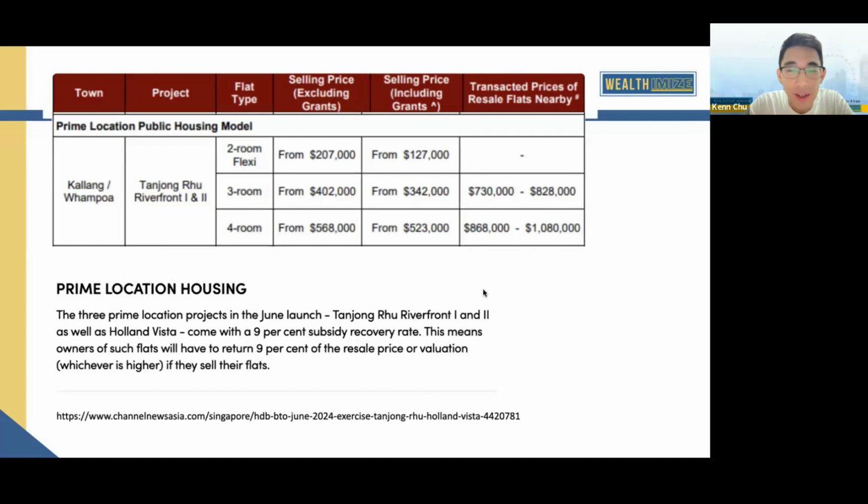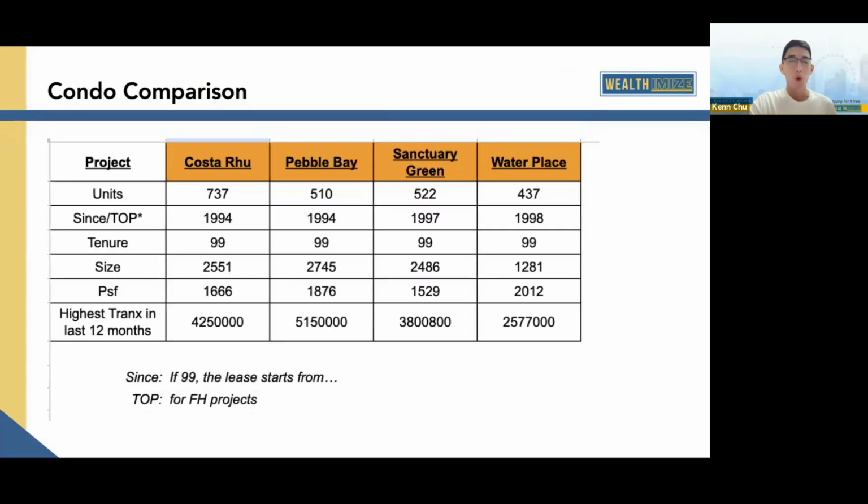Let's go on. Now, some condo comparison. Of course, there are more condos over that area. I just handpick a few, just to have a broad picture. What are the prices there? What kind of housing can you get there? Not because I feel that these condos can be bought. No, please don't think that way. It's just a handpick.